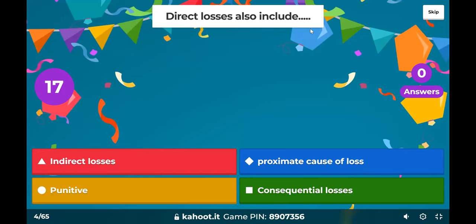Elements of risk are actually due to chance, statistical probability, definite and measurable, not catastrophic. Those are elements of a risk. These are elements of negligence.